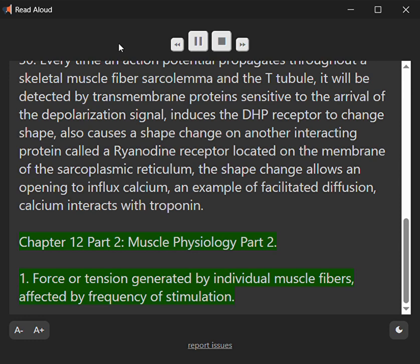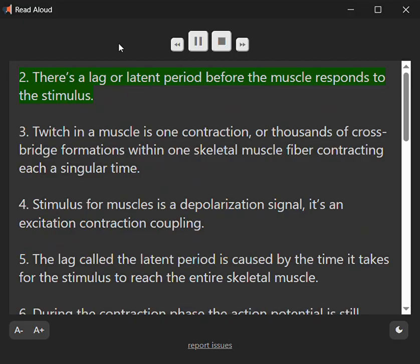Chapter 12 Part 2, Muscle Physiology Part 2. 1. Force or tension generated by individual muscle fibers is affected by the frequency of stimulation. 2. There's a lag, or latent period, before the muscle responds to the stimulus. 3. A twitch in a muscle is one contraction, or thousands of cross-bridge formations within one skeletal muscle fiber contracting a single time. 4. The stimulus for muscles is a depolarization signal, in excitation-contraction coupling.